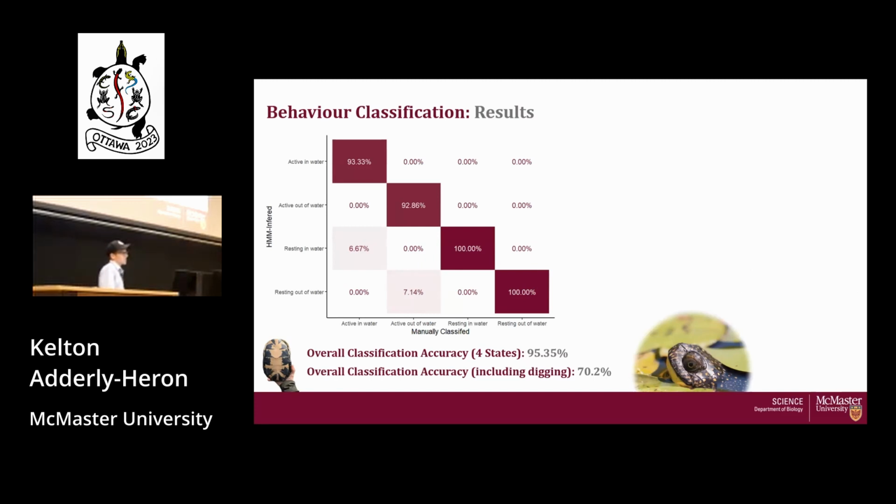I should mention it did capture all the nesting events that we witnessed in the field, as well as some of the nesting attempts. Mainly the confusion was with the active out of water. It classified some of that as nesting as well. So we're still working on finding another variable that we might be able to add into the model to help tease out that behavior a bit more.